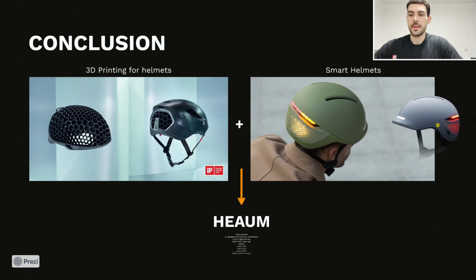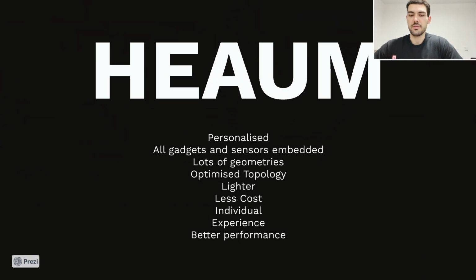And in conclusion, our product is a mixture between two existing products, but that has never been taken into account or mixed together. One part is the 3D printing helmets. This increments performance. You can make new shapes. It can be more personalized and individualized. And with the advantages of smart helmets, by having a better user experience, and having more security and better performance.